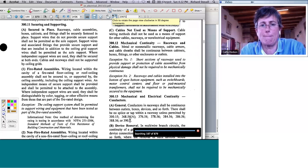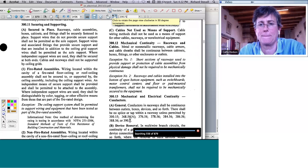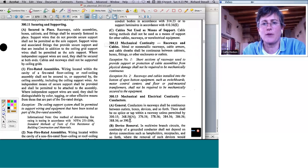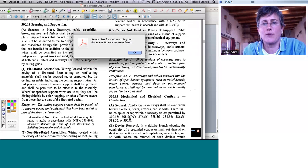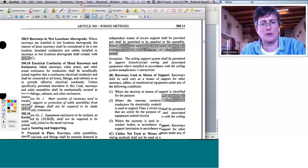I need this book. It's going to take a minute to come around. No matches. Interesting. All right, well, let's go back to it. I'm going to find it myself. Page 140, so I'm 4 pages off. So let me, this is about a page.